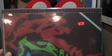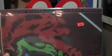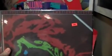This is a sealed copy of their first album of the 80s, Emotional Rescue. It came with a poster. Like most albums that come with posters, the posters are usually inside, but on Emotional Rescue, the posters were wrapped around the front, so you didn't see the regular album cover, you just saw the poster on the front.